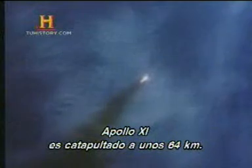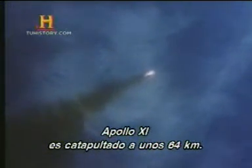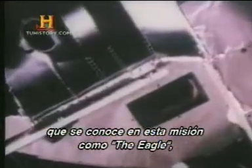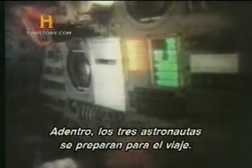Just 2 minutes and 41 seconds later, Apollo 11 is catapulted 40 miles upward. The Command Service Module successfully spins to dock with the Lunar Module, known for this mission as the Eagle. Inside, the 3 astronauts prepare for their 3-day journey to the moon.